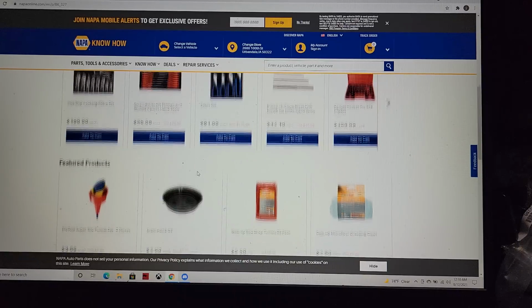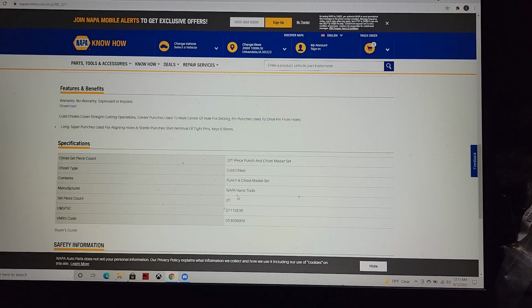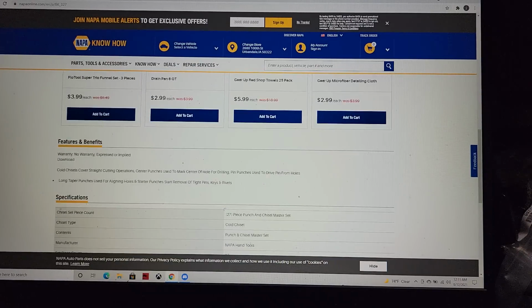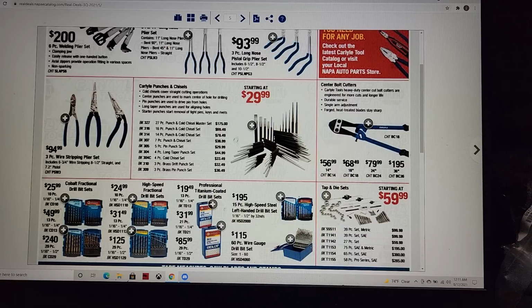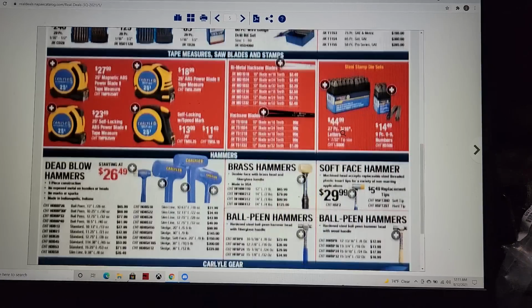Let's just double check here real quick for the sake of argument. Long chisel, manufacturer, Napa hand tools. Come on, fellas. Buyer's guide. Yeah, I don't know. No warranty. Right there. No warranty expressed or implied. You guys seeing that? Okay, well, here we go. Another corporation that's trying to pull the wool over our eyes, but if you're watching CP, you're too smart.